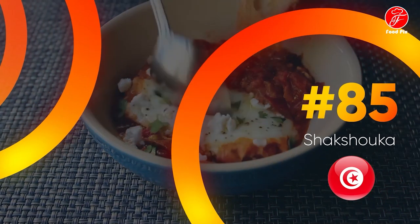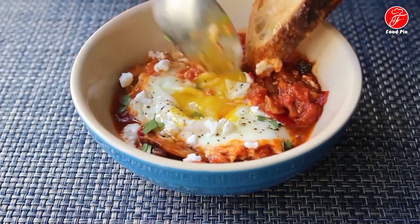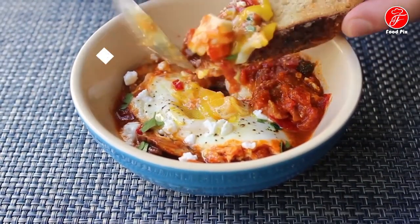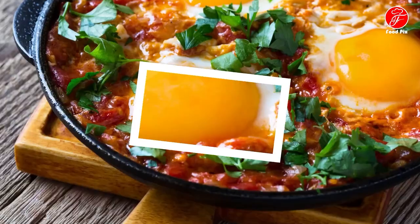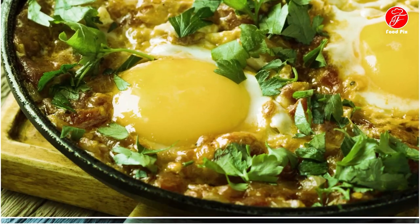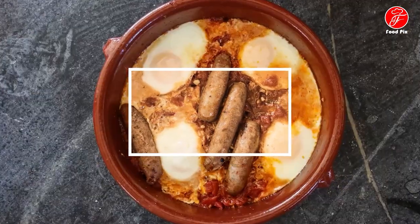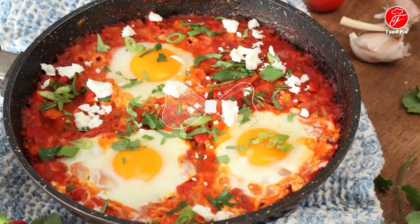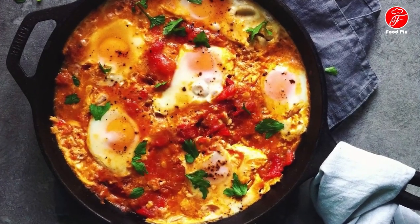Number 85. Shakshuka from Tunisia. Score, 4.2 from 5. Shakshuka is a delicious combination of eggs poached in a spicy tomato sauce. Although it has an unusual name, the dish is straightforward and easy to make. It is usually made in a skillet in which onions, tomatoes, and spices are cooked until they form a delicious tomato sauce. Eggs are then added directly to the tomato sauce and poached until done.